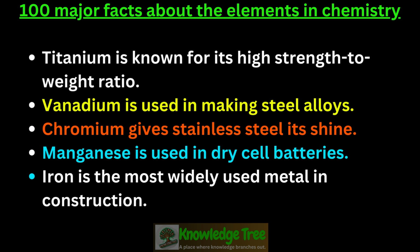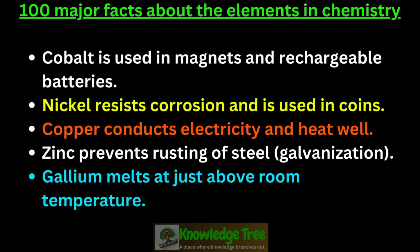Chromium gives stainless steel its shine. Manganese is used in dry cell batteries. Iron is the most widely used metal in construction. Cobalt is used in magnets and rechargeable batteries. Nickel resists corrosion and is used in coins.